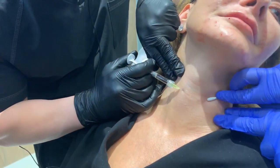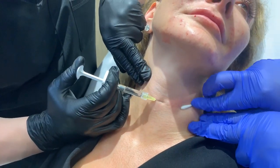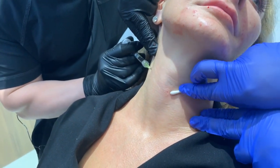Let's continue the tech neck. Did you use lidocaine? Yep, she's topically numbed, and there's also numbing inside. We're just gonna follow these lines, the little baby bits.